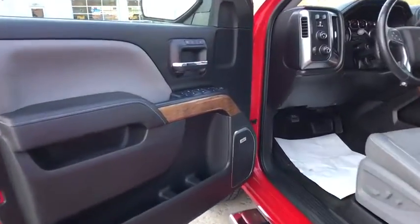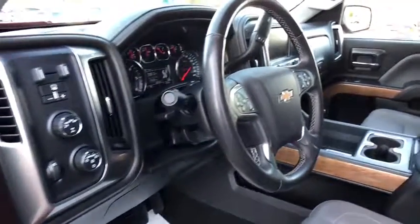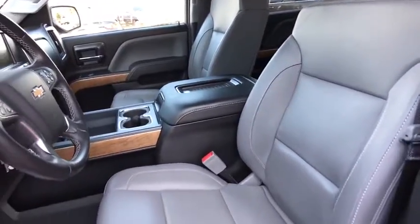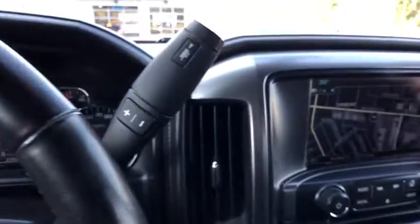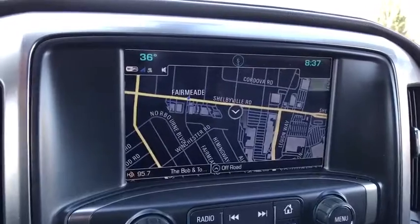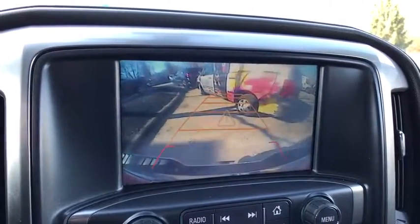Power passenger seat, Bose sound system, traction control, remote engine start, steering wheel audio controls, backup camera, navigation system, dual airbags, chrome mirror caps, power steering, one owner, four-wheel disc brakes, universal garage door opener, center armrest, security system, power windows, heated front seats, fog lights, electronic stability control.